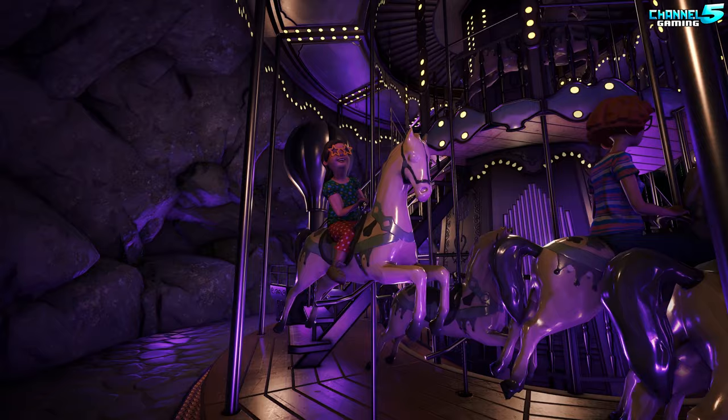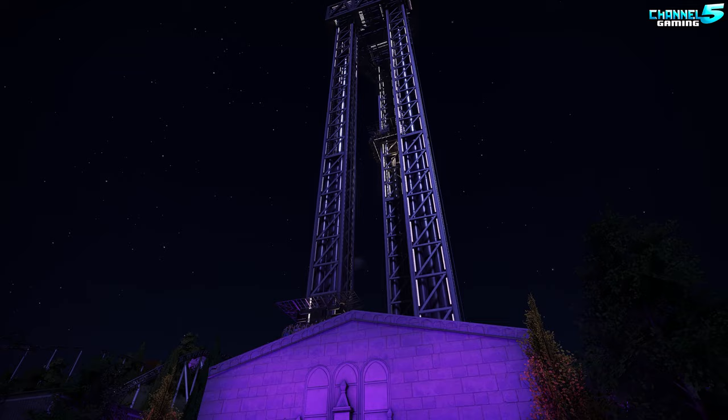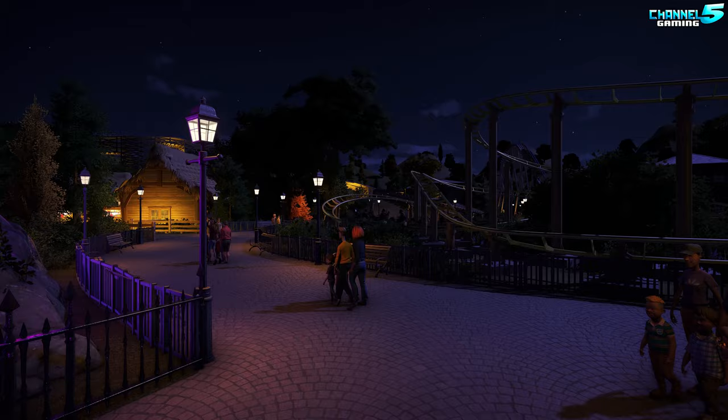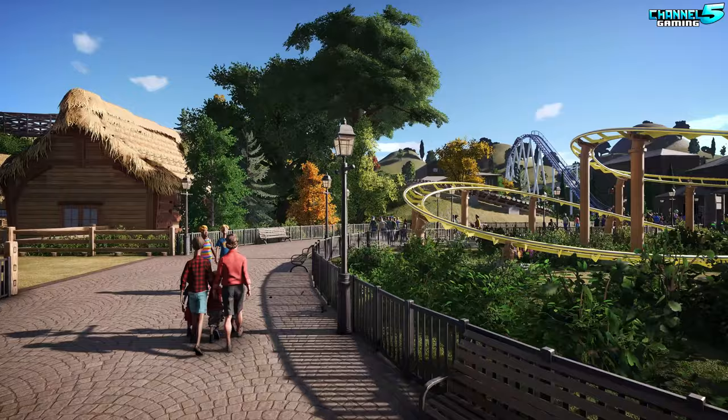Cute. That's different. Again, just taking your standard carousel and doing something really creative with it. We have a triple launch drop tower coming out of a crypt. Those are your more traditional theme park flat rides, and you've spookified them. I like that. It's different.